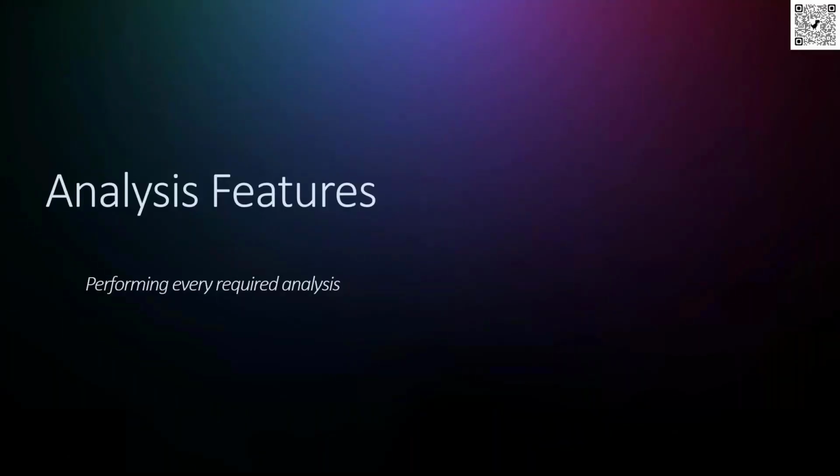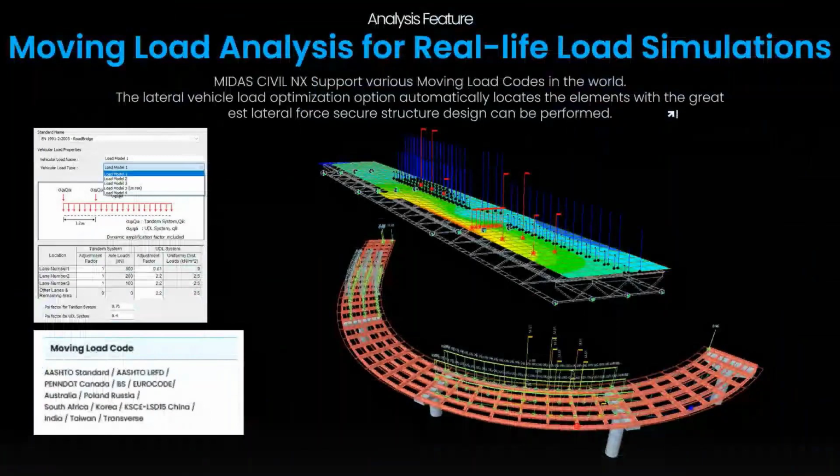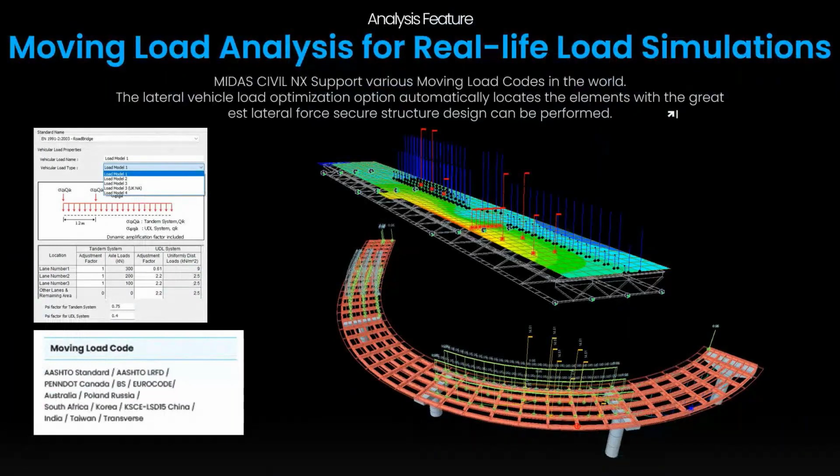Now, going into the analysis features of Civil NX, you'll be able to see that the program has a wide variety of analysis types, ranging from dynamic to large displacements analysis, geometric nonlinear analysis, and so on. Some of these key features are the moving load analysis, which allows you to create based on different types of codes, different trucks, or you can even define your own truck for your analysis.